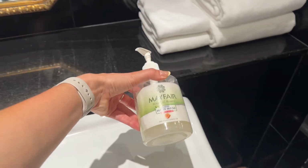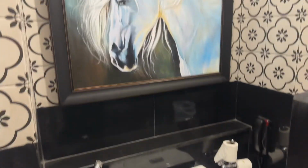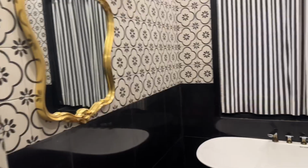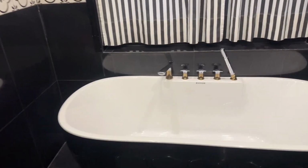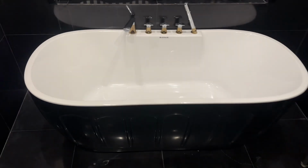A hand wash, and towels, some basket, toilet. Another piece of art. I told you this place is all about art, and I love the decoration. A lot of contrasting colors, and they don't clash, they just look so good together. And you have a massive bathtub. I love this bathtub, guys.